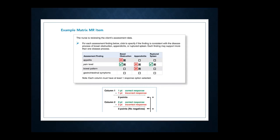So look at the findings in this question. The question says the nurse is reviewing the client's assessment data. For each assessment finding below, click to specify if the finding is consistent with the disease process of bowel obstruction. So you see where it is? If you don't know what findings you should be expecting in disease conditions, the NGN questions are going to be tough for you. So when you're reading for your NCLEX now, make sure you write down the findings. These findings and interventions are very important now in NGN questions.